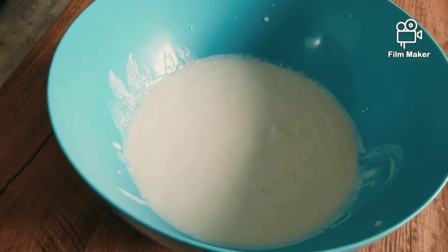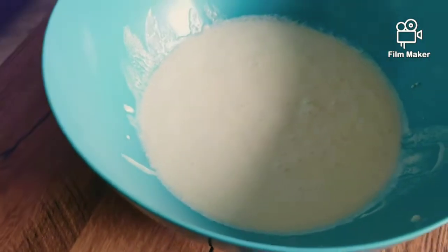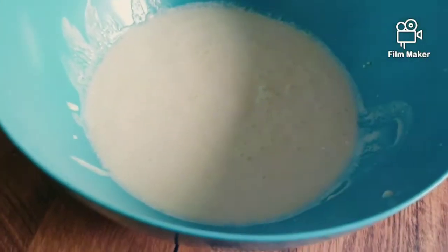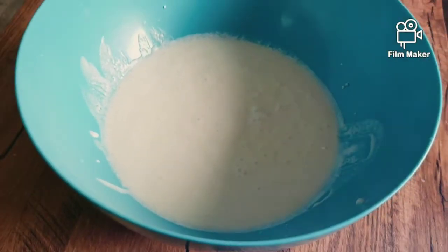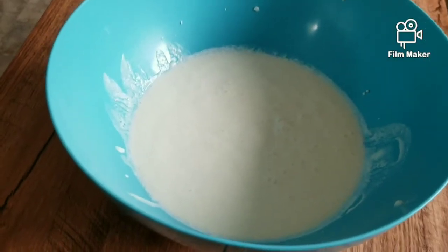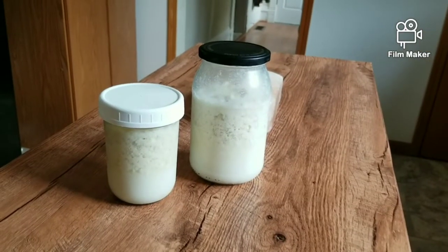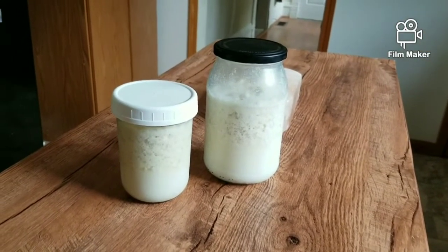This method seems to work for a lot of people. It works for me greatly. If you don't have time or you can't be babysitting your kefir 24 hours a day, you need options so that you can keep on kefiring. So, do colder temperatures shock the grains? No, it does not.